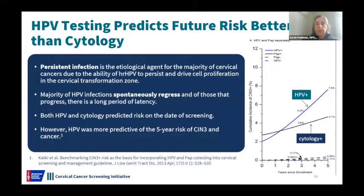So this is a slide to show you that HPV is better at predicting your risk of dysplasia over a period of time than a Pap, which is also known as cytology. And it's really the persistence of the HPV infection that puts you at risk. So on this graph, on the vertical axis, you see the cumulative incidence of severe dysplasia, or CIN3. And along the horizontal axis is the years since enrollment. If at year 0, you test positive, you're HPV positive, this is the blue line, you can see that your risk of developing severe dysplasia over 5 years is 7.6%. So it's a very good predictor of will you develop high-grade dysplasia. You may not have high-grade dysplasia now, but it's a good predictor that you will in the future.